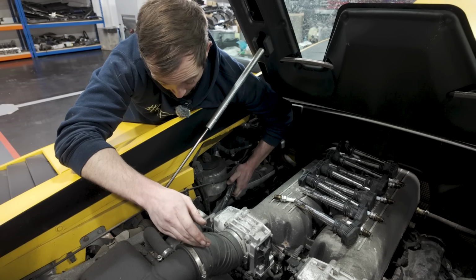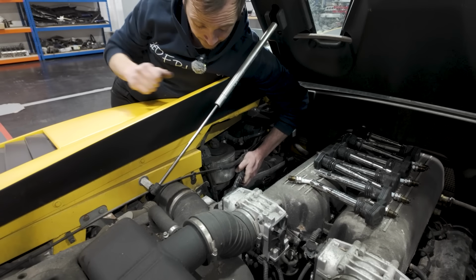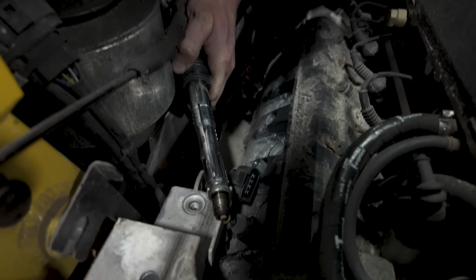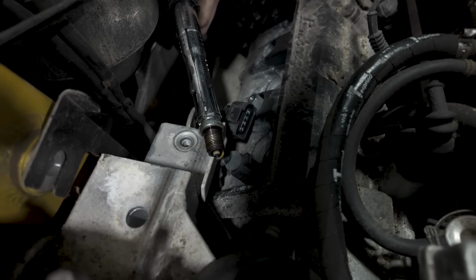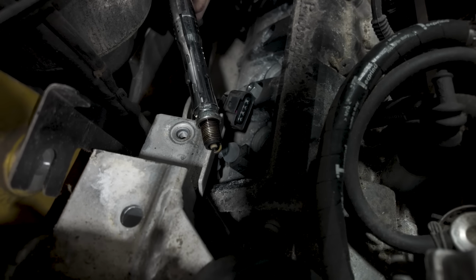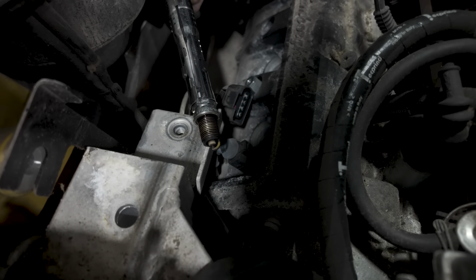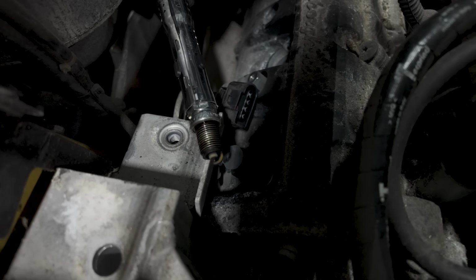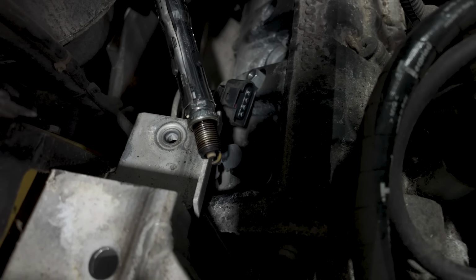Right, so I got a spark. You see that? You want to come here? Can you look down on that plug? Go on, Em. All right, cool. Yeah, I saw them.